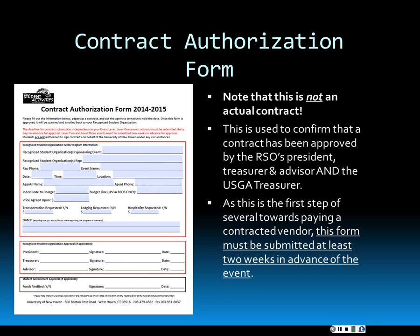So here's the contract portion again, as I said, for the contract checks. The contract authorization form is not an actual contract. This is just used to let Student Activities know that the RSO, President, Treasurer, and Advisor are approving this type of contract for this vendor. I will then sign off on it to verify that the funds exist. And this is only the very first step in getting a contracted vendor and paying them.